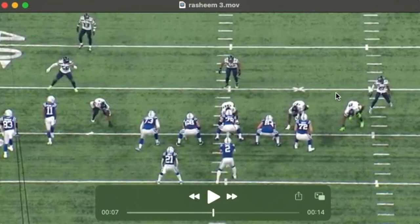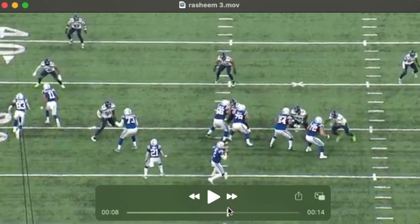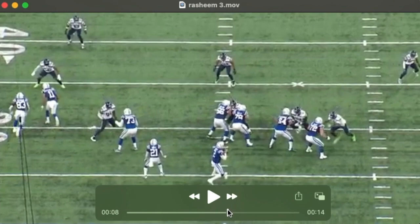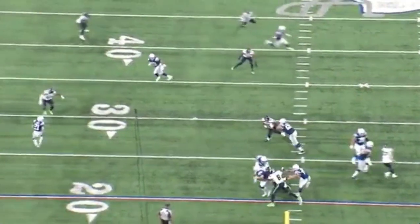Seattle aligns to overload this side. He gets a one-on-one matchup outside versus the left tackle. See this jab step and then some violent hands when he gets the tackle to overset. It's this two-hand swat right there, and he's going to finish. He beats that tackle inside.